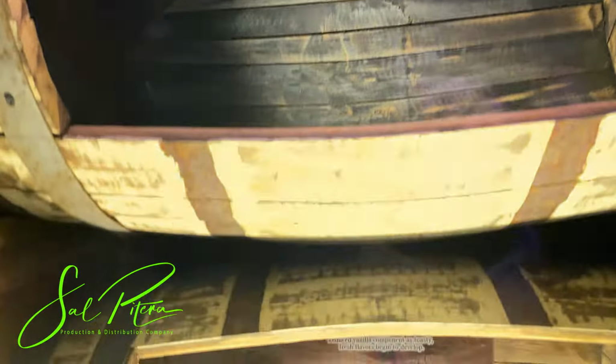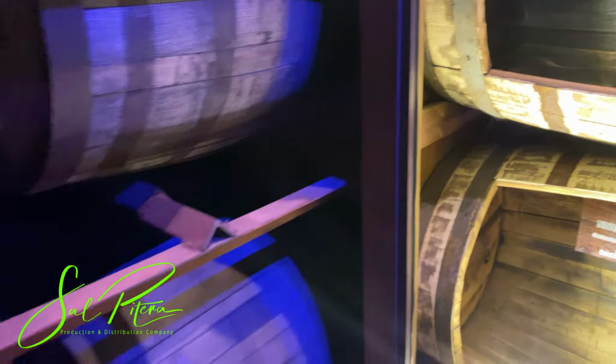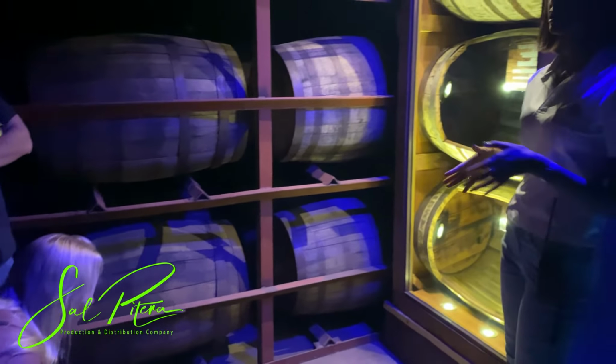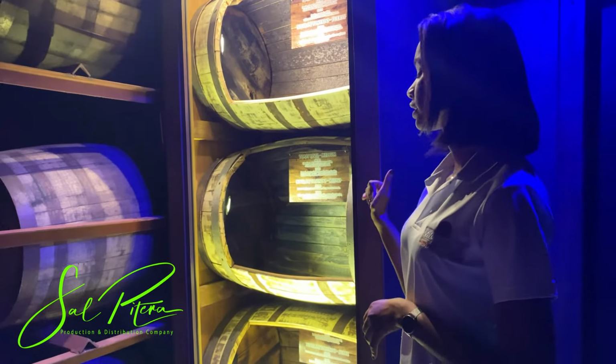In the air, you can sense aromas of caramel, sugarcane, and vanilla. They are naturally produced by the barrels and the best rum in the country. Here are the different types of toast level. Here is heavy, medium, light. You can see they are burned inside. The more burned it is inside, the rum is going to get more body, color, and flavor to it.